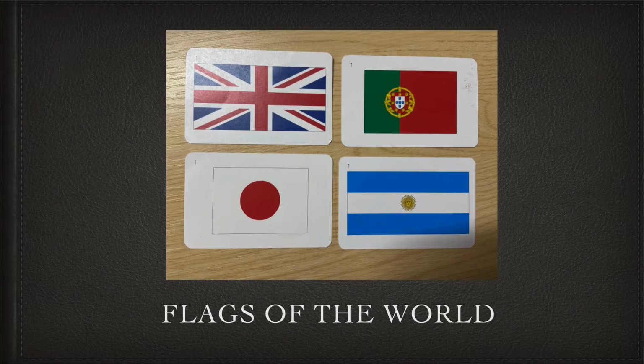So, last week we started something. We started the flags of the world. And I know that for some children, maybe in Pine's class, it's a little bit too much to remember all of the flags. So your job is to try and remember one of them. See if you can remember one. And we did 4 last week, as you can remember. We did Japan, we did Argentina, Portugal, and the United Kingdom. So now we've got 4 more.